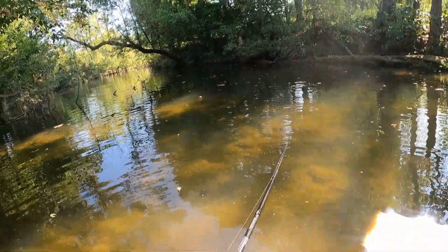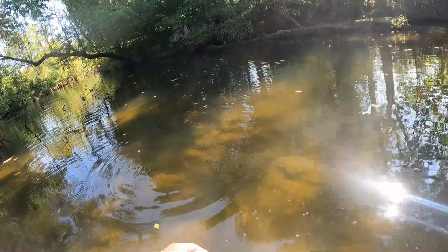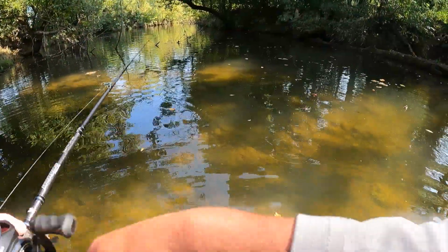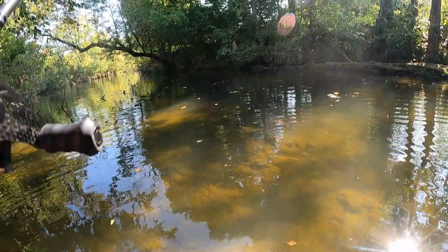That's good. I'd almost say, no, I won't say that's a spot. I'll say that's a true largemouth. The chances of there being a spotted bass, I don't know. Maybe. That was the best fish of the day about it.